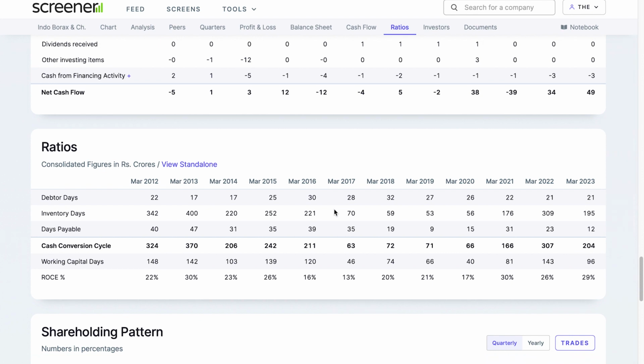In the ratios, the only top ratio I really look at is ROCE. I do not call this a great ROCE, but it's okay-ish, significantly okay as of now.